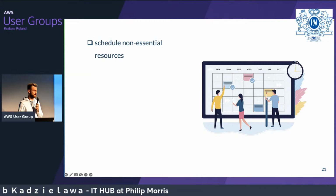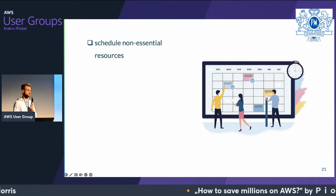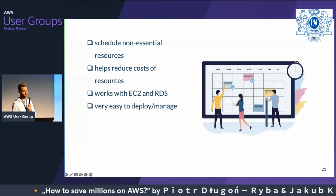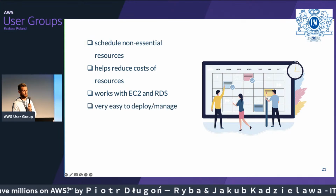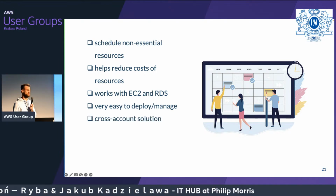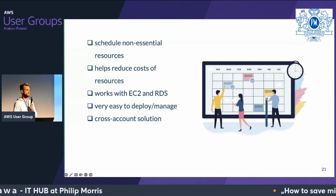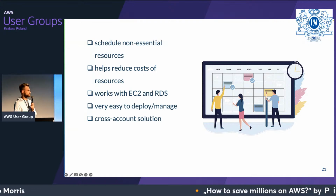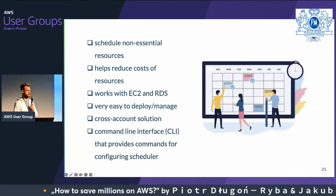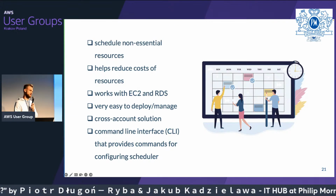Instance scheduler can help you control your AWS cost by configuring start and stop of EC2 instances and RDS instances as well. It's really easy to deploy and to manage. And what is worth mentioning is that it's a fully cross-account solution, so it can be deployed in one account, and other accounts can use this solution as well. Of course, you need to have special AMI permissions, but I will talk about that later.